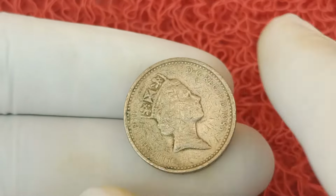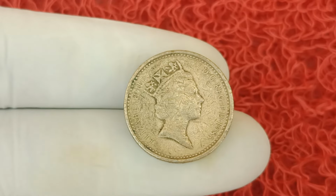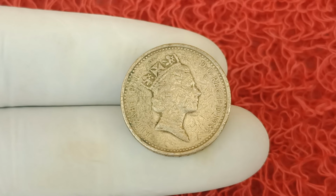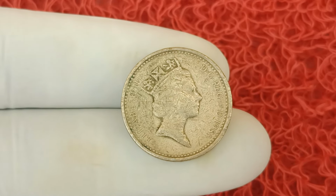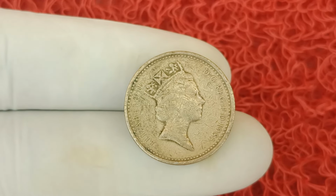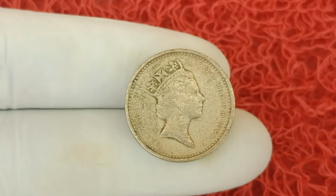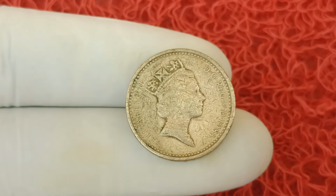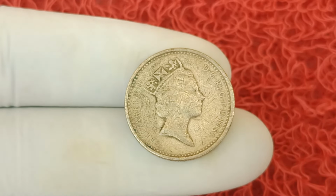Measuring 22.5 millimeters in diameter and weighing 9.5 grams, the 1985 pound coin is composed of nickel brass, giving it a distinctive golden yellow hue. Its milled edge features the classic Latin inscription "Pleidiol wyf i'm gwlad," which translates to "True am I to my country," a deeply patriotic phrase taken from the Welsh national anthem.